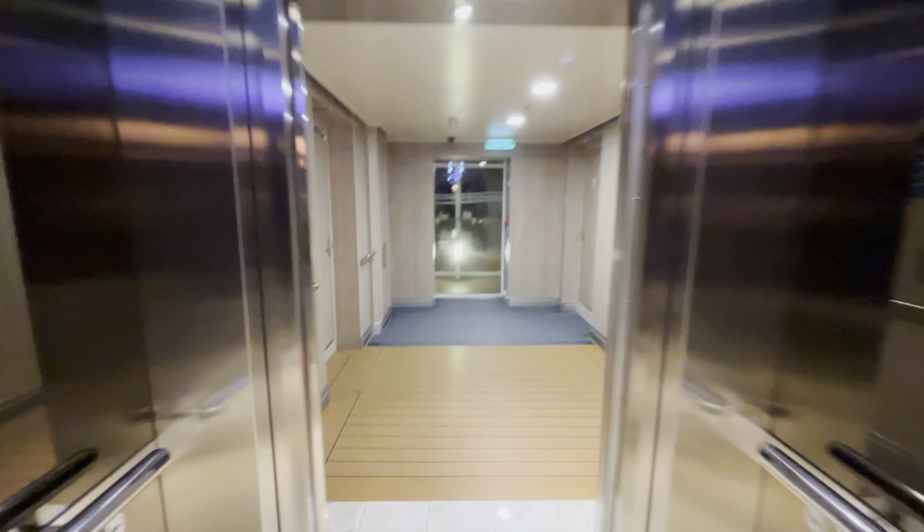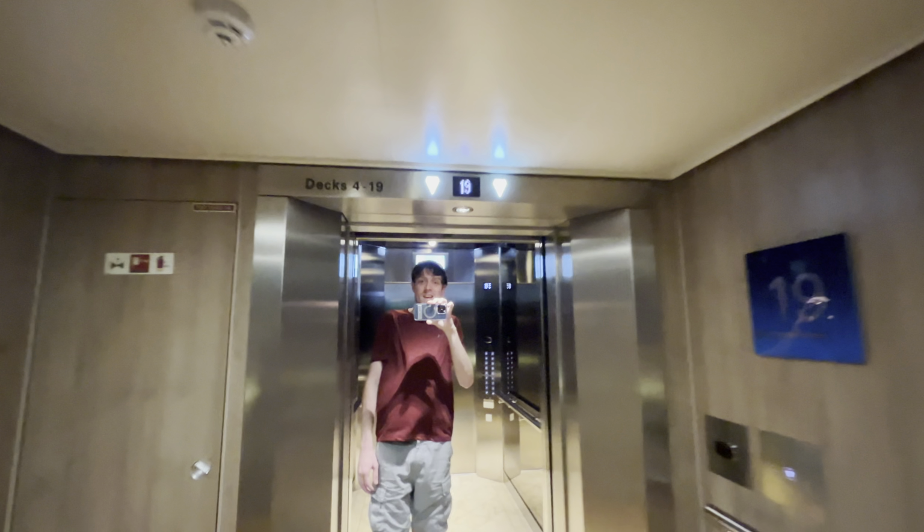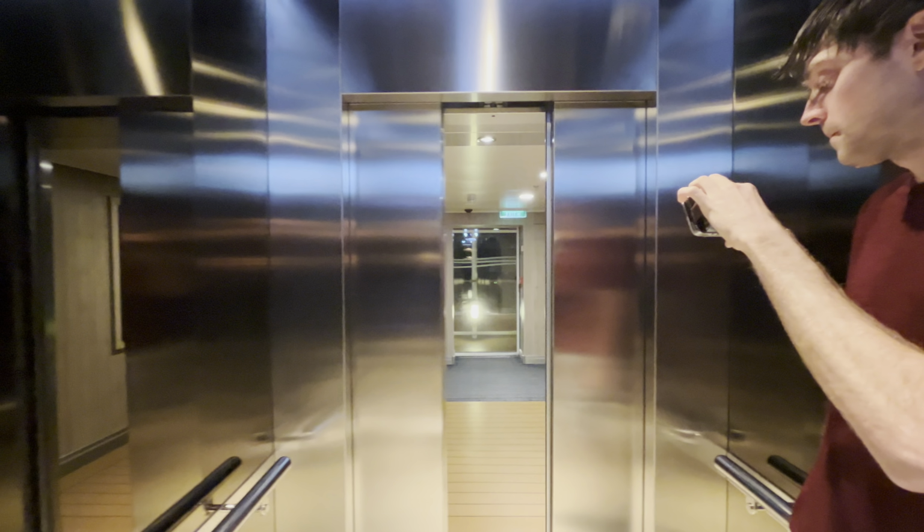And deck 19 opens up over here. And hold the elevator for just a second for me, because deck 19 goes right outside and it is a windy night out there. Now we'll go back down to deck 5. This elevator is the only one with a rear door.